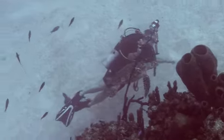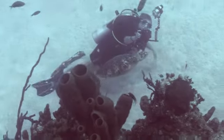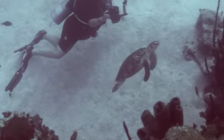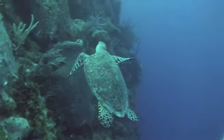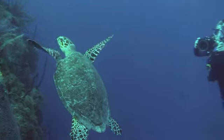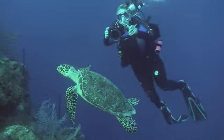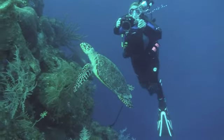I didn't have a red filter on my film camera. I ordered one. It didn't arrive until after we came back from this vacation. So I've taken a lot of colour saturation off in the program when I made this film. It was saturated. Red's the first colour we lose underwater. This again is a hawksbill. This is good footage.